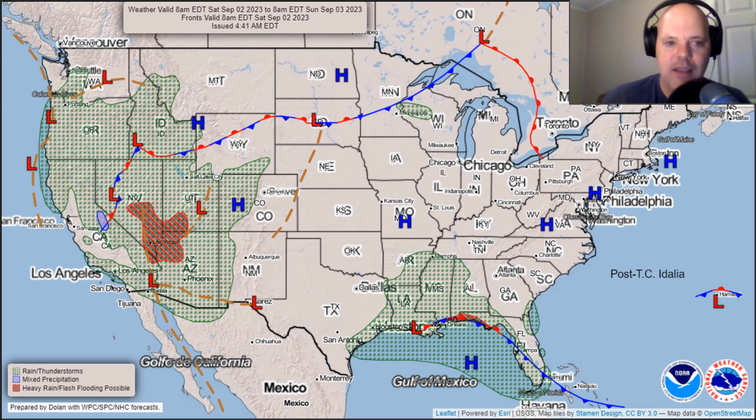And then farther to the west, out in the southwest, you see a flash flood risk across Nevada, Utah, and Arizona. That's again from their monsoonal moisture flow, which they expect this time of the year to help replenish their rainfall. So this is when they get the bulk of their rainfall usually.